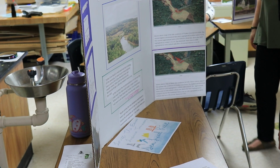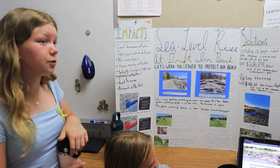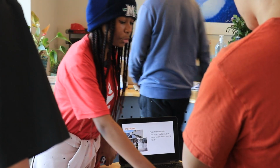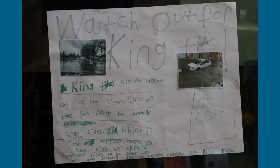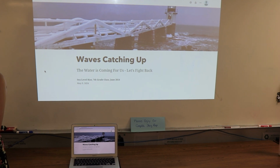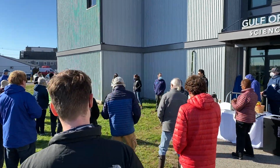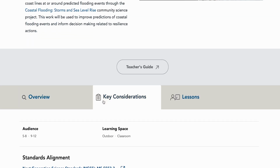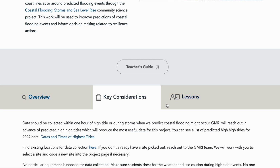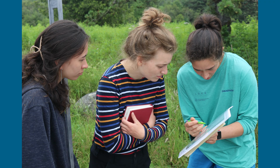For example, folks in Machias are creating interpretive signage to engage community members in local coastal resilience discussions and community science. We are already expanding beyond the initial impacts of this project as involvement in our community science project grows. More and more teachers use our resources in their classrooms, and collected community science data is utilized in short-term adaptations and long-term planning, such as community vulnerability assessments.